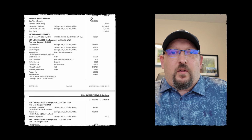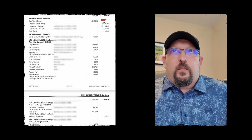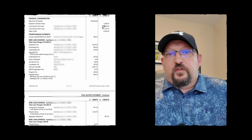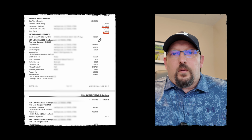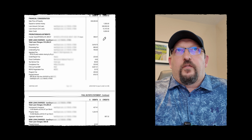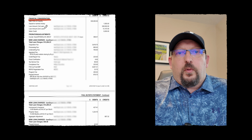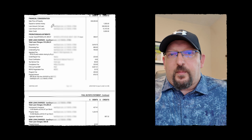First off, we've got two columns, debits on the left and credits on the right. Debits are things that the buyer has to pay, and credits are things to help pay those costs, like your loan and seller contributions. The goal is to make sure that the credits coming in match the debits going out. So, first off, financial consideration. Now, this is an actual home purchase that happened recently. I have left the names and personal information out.